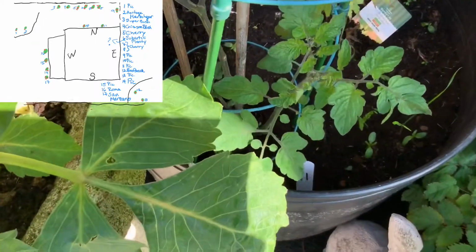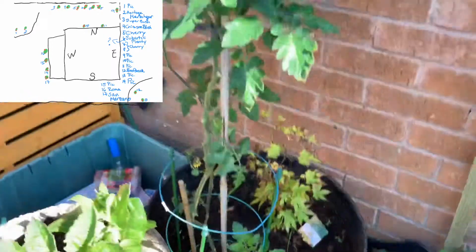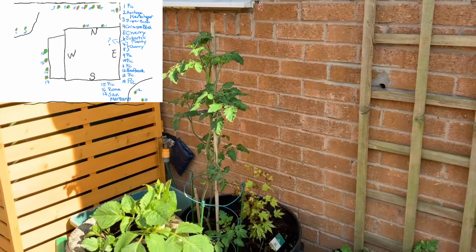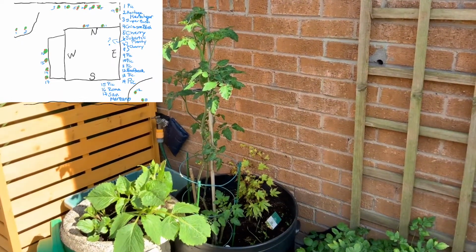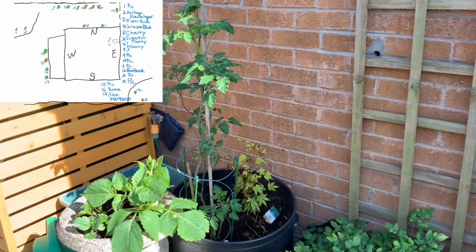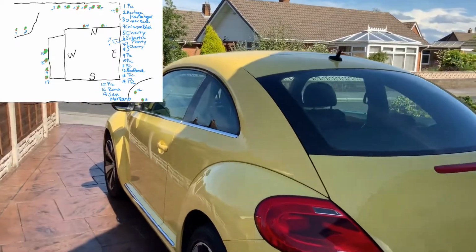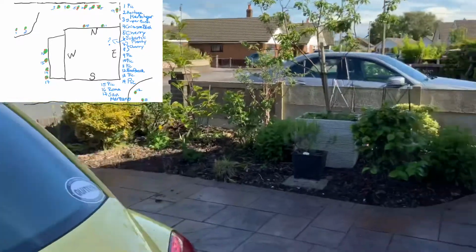This is number 11. Oops. Another piccolini doing incredibly well, getting a little bit of sun right now, and it seems to be doing its job. So I'm extremely pleased with that as well. My supercar, love it. Don't want anything else. Some carrots right here and along the front.